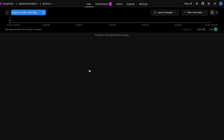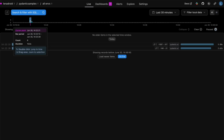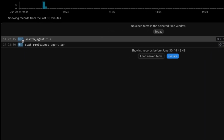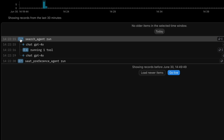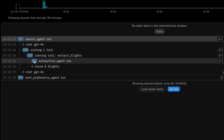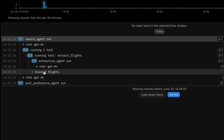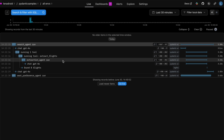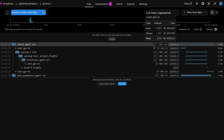We go into our project and select the right timeline. We see a couple of events, search agent run and seat preference agent run. And we can look deeper within what's happening. We see that search agent used GPT-4o and used one tool called extract flights, which in turn used an extraction agent, which also used 4o and found us 8 flights.